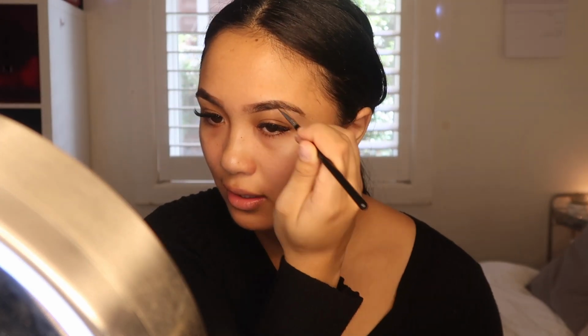But this is the best that I could do. They're really faint. They're nothing that I would normally go for. But I guess for every day it kind of works. I just feel like the pomade is so dry. It just does nothing for me.